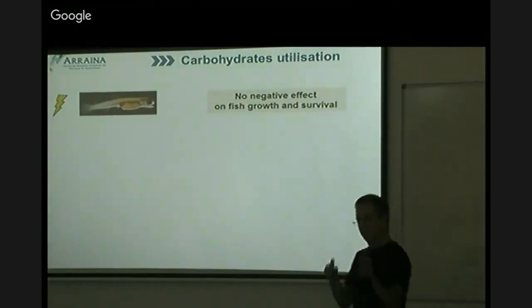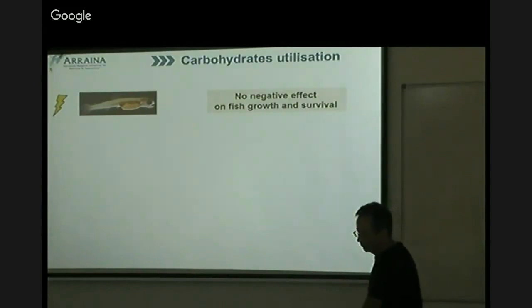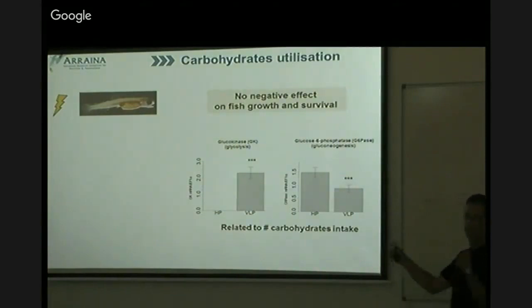So now when you have a stimulus, what you want to see is, does it work? So to do that, we have to test the expression of some enzymes that are involved, for example, in carbohydrate metabolism. And here you can see that for this fish, you have a strong induction of glucokinase, an enzyme specifically important for the utilization of carbohydrate. And you have a decrease of glucose-6-phosphatase, the enzyme that controls the reverse reaction. So this is related to different carbohydrate intake. So it seems that the stimulus works.